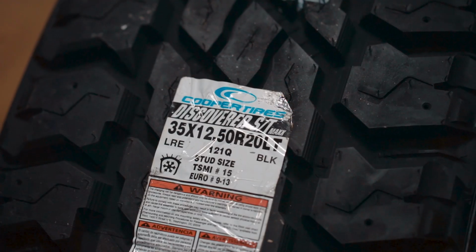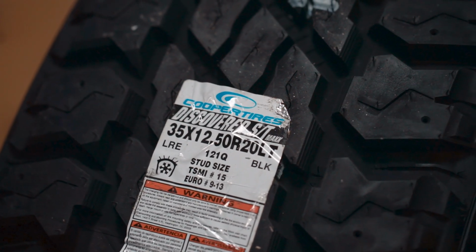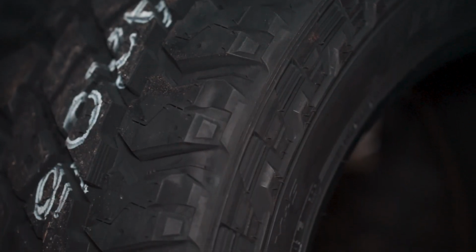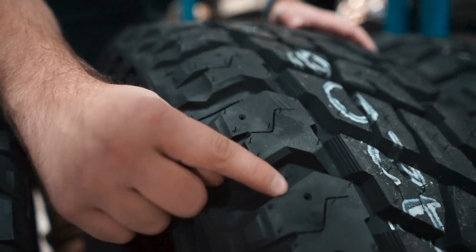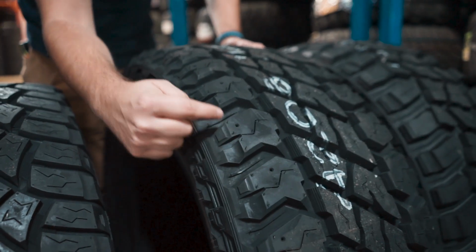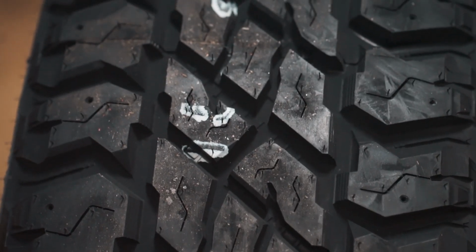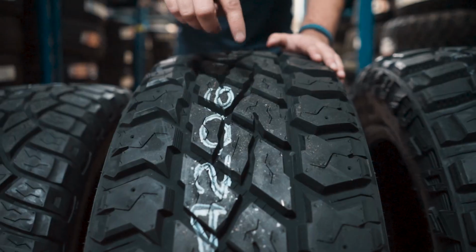Moving to Discover ST Max. Now, if I looked at this, I would say that this is a hybrid tire, but Cooper calls this an all-season tire. I think something that surprised me when I first looked at this is that this is actually pre-drilled for studs, which you don't see, especially on what we would call a hybrid tire. So the reason why we classify it as a hybrid is you see these huge tread blocks on the outside, and then the center ones are more closer packed together.